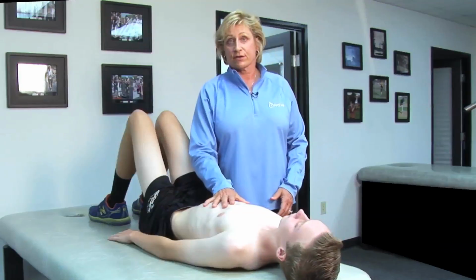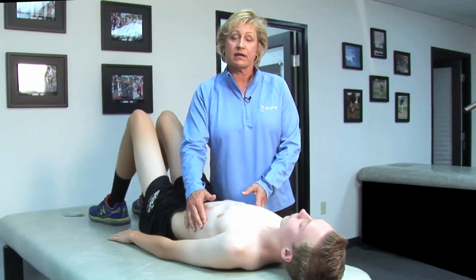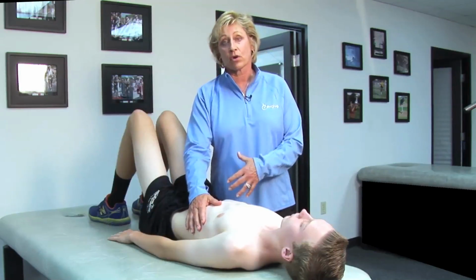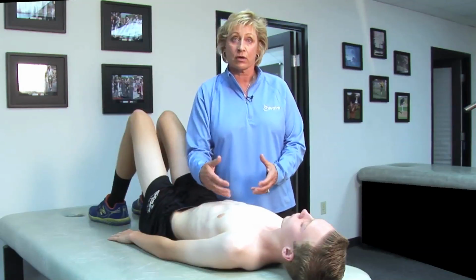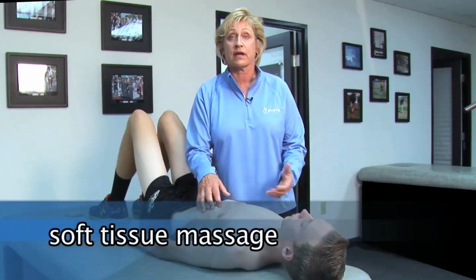Because he's had surgery, he's going to have scar tissue where the incisions have been made. So it's important to make sure that all that soft tissue is returned to its normal flexibility. And so what we do is a little bit of soft tissue work early on to make sure that there's no scarring, which then will inhibit his function and his movement.